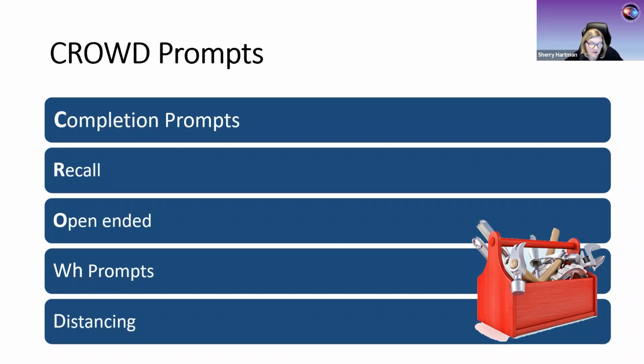Might be a recall prompt you could use for that. And then thinking about open-ended prompts. These are prompts that focus on the pictures in the books. They work best for books that have rich, detailed illustrations. I think even as I think about the story of The Mitten, I can visualize the rich, detailed illustrations that are in that text.